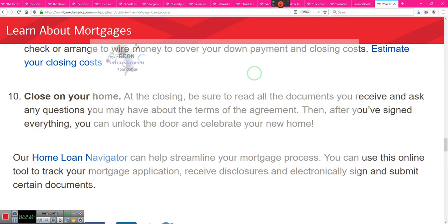Hold on. Closing your home. At the closing, be sure to read all of the documents you receive and ask any questions you may have about the terms of the agreement. Then after you sign everything, you're going to lock the door and celebrate your new home! After you sign everything, you can unlock the door and celebrate your home.